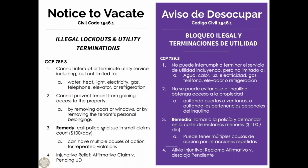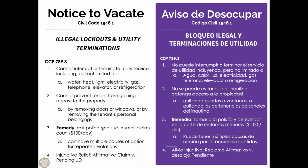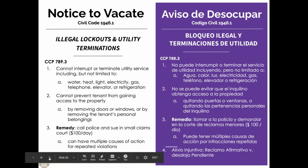If the tenant feels comfortable, they can call the local police department and try to get them to get the landlord to let them back in to the unit. Or they can seek legal counsel and try to file what's called an injunctive relief to try to force the landlord to let the tenant back into the unit.